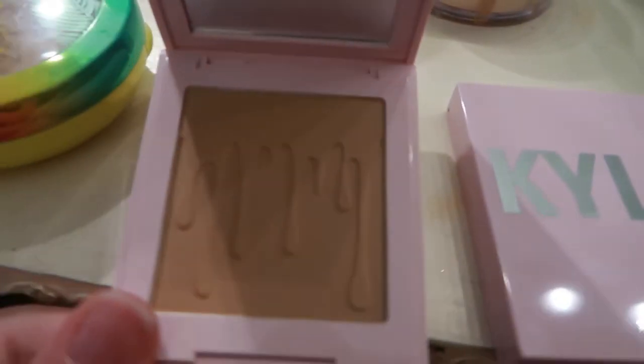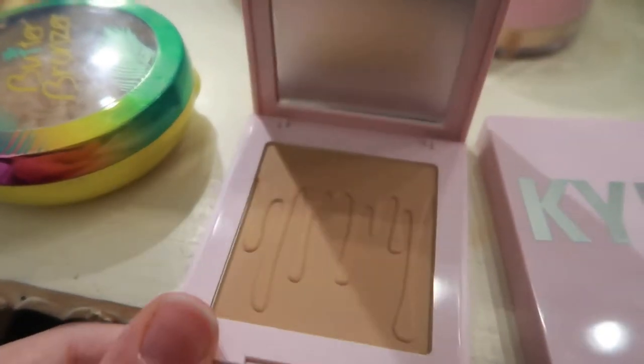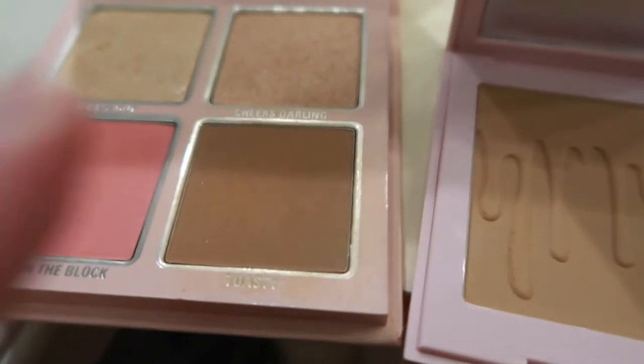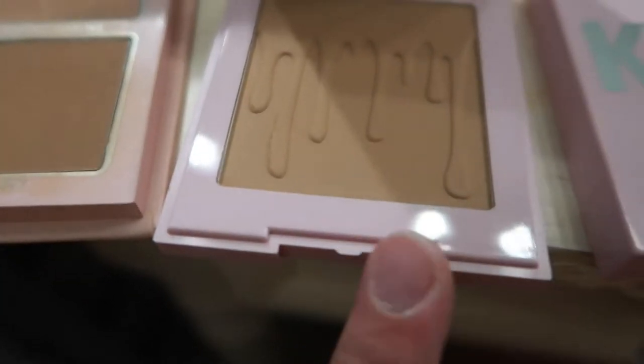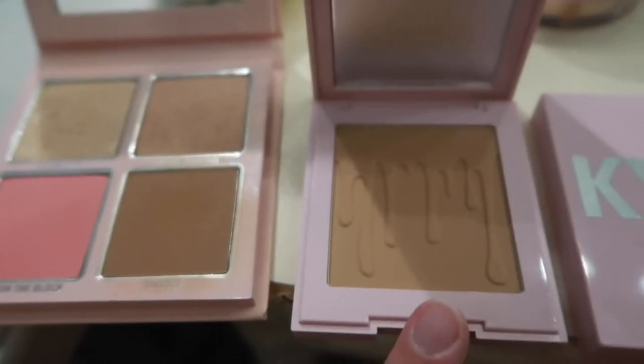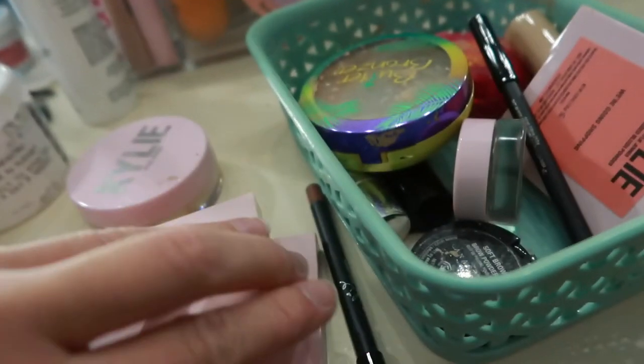So we got the Tequila Tan Bronzer. Here's the Tequila Tan Bronzer. I have the Toasty Bronzer, this is the little face palette from her first holiday collection. This one's darker and cooler in my opinion. This one's a little bit lighter and warmer. So we're gonna try this one for sure today. I really don't even need this because I have everything that I need. I have the blush single in here, Baddie on the Block, which is completely dirty.